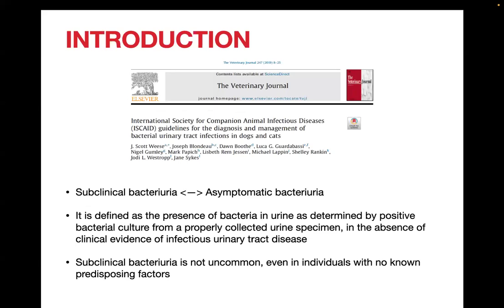In veterinary medicine, we have guidelines written by the International Society for Companion Animal Infectious Disease for the diagnosis and management of bacterial urinary tract infection in dogs and cats. In this guideline, we say subclinical bacteriuria instead of asymptomatic bacteriuria. It is defined as the presence of bacteria in urine, determined by positive bacterial culture from a properly collected urine specimen, in the absence of clinical evidence of infectious urinary tract disease. So if we find bacteria in the urine, it doesn't mean we have a urinary tract infection, because we have to have clinical evidence for that.